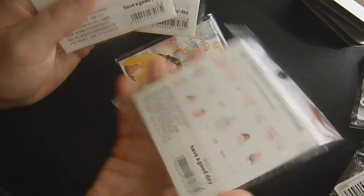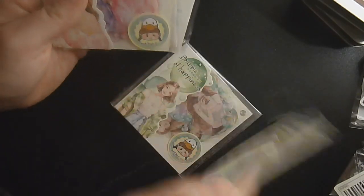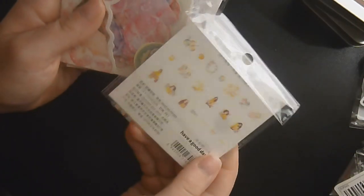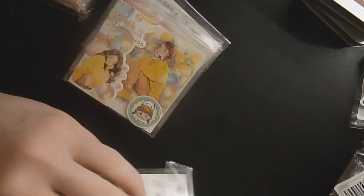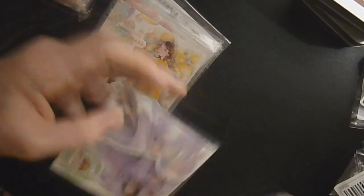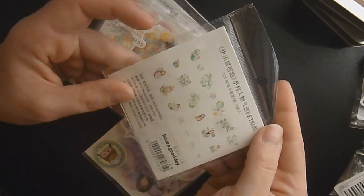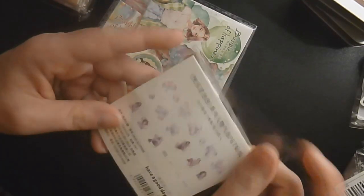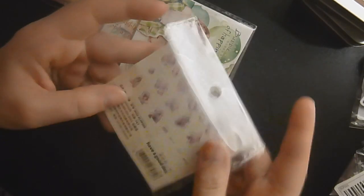These ones are like all pink and bubblegummy, princessy, and yellowy ones, and green vibe. That's the other one. Sort of green vibe. They're really cool. Then we have purpley ones. So they're really nice. They will definitely get used.